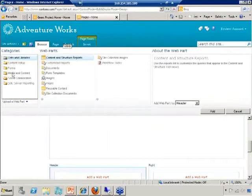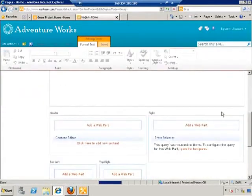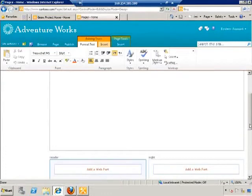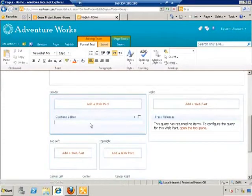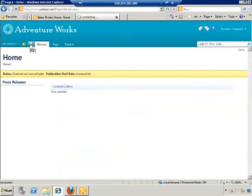That web part will still remain on the page, but the layout has been changed completely and is now governed by the new page layout. So let's say I add a new web part here, a content editor web part, and I type some test content, and I'm going to save the page, with that web part now showing up.